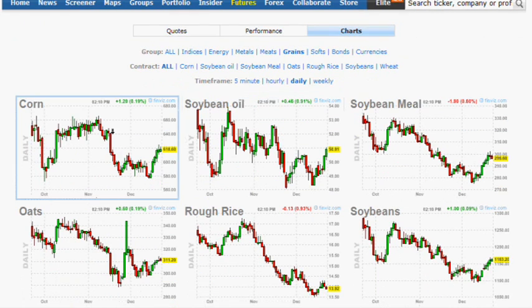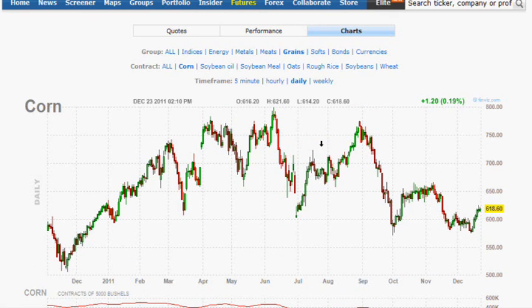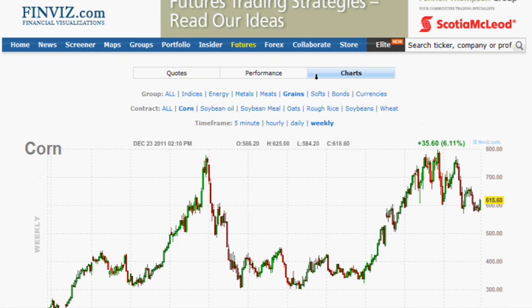As far as the grains are concerned, we have corn, which has been in a downtrend for most of this previous end of this year. And I guess just like silver, you can see it close the year in here, so it's going to have a similar kind of hammer candle associated with it. If you look at this within the weekly time frame, it's merely correcting within a bullish situation.